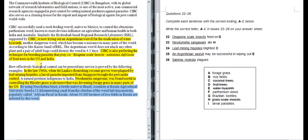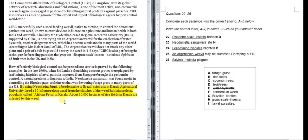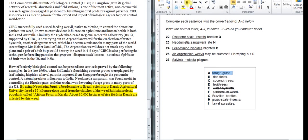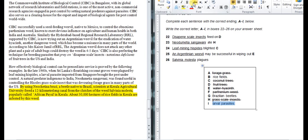Okay, we got a nice long thing here about Salvinia molesta. Starting from here, let's get rid of this so we don't get confused. Okay. Because we got the Brazilian beetle here, right? And we've got rice fields as well. Okay, we can get rid of this. That is not going to be our answer. We can get rid of forage grass. That is not our answer. We can get rid of larval parasites. That is not our answer. We got one of these two things.